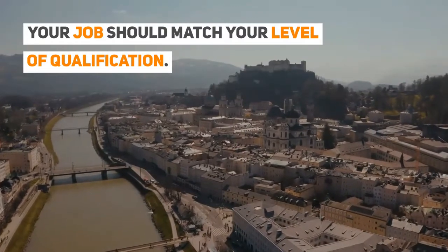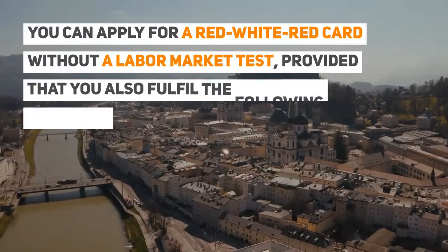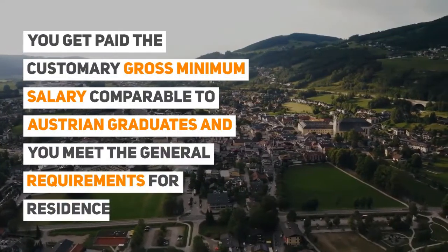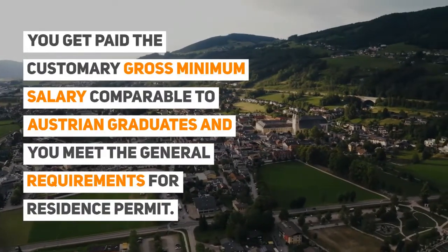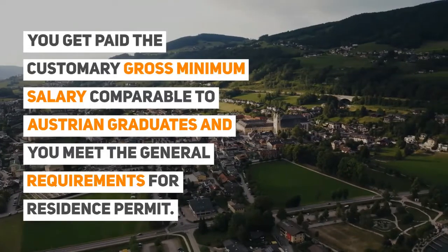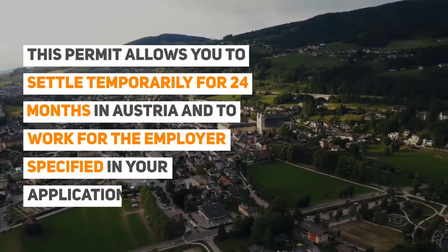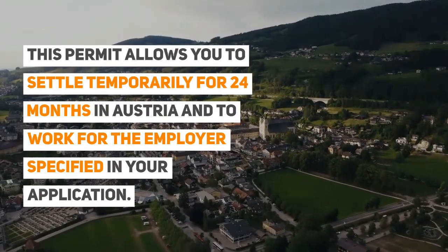You can apply for a red card without a labour market test, provided that you also fulfill the following requirements. You get paid the customary gross minimum salary comparable to Austrian graduates, and you meet the general requirements for residence permit. This permit allows you to settle temporarily for 24 months in Austria, and to work for the employer specified in your application.